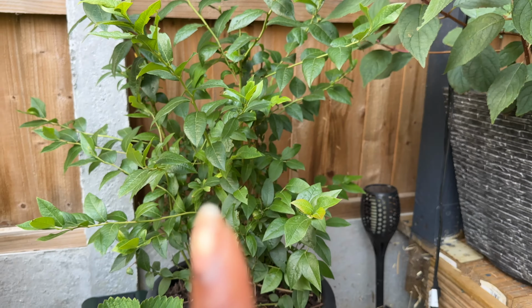Those are my blueberries. They're doing good, but I'm not going to get anything from them this year because I started them late. Yeah, the hydrangeas are doing good.